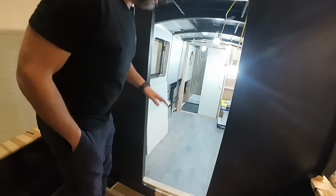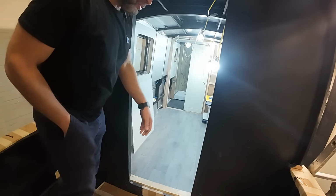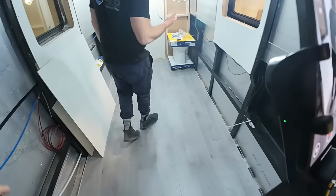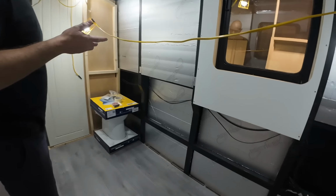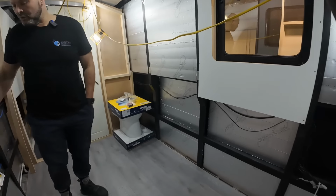So through here, the doors aren't fitted yet, as you can see, but they will be done maybe next week. All being well. Great. Take you into what will be the master bedroom. So it will be a fixed double that will extend out to a full-size double.